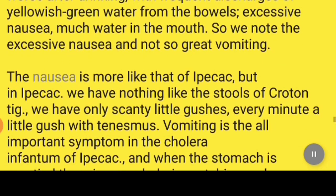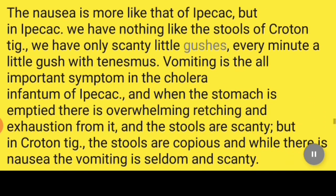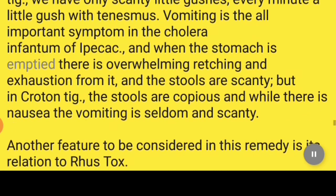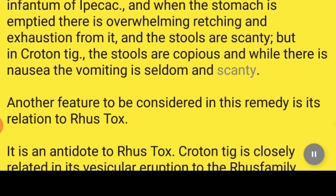The nausea is more like that of ipecac, but in ipecac we have nothing like the stools of Croton Tig. We have only scanty little gushes, every minute a little gush with tenesmus. Vomiting is the all-important symptom in the cholera infantum of ipecac. And when the stomach is emptied there is overwhelming retching and exhaustion from it, and the stools are scanty. But in Croton Tig, the stools are copious, and while there is nausea the vomiting is seldom and scanty.